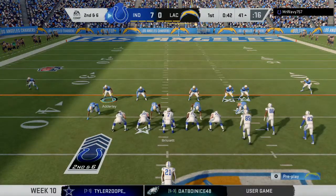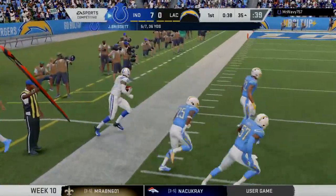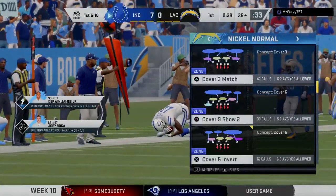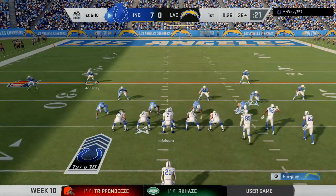Here's Brissett. Got a man open. That's Devontae Parker, complete. And he's going to be out of bounds down around the 35-yard line. 6 yards the pick. Ball up to the 35 now as they come up on 1st and 10.